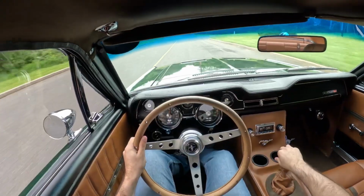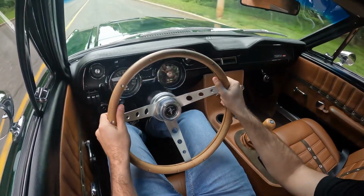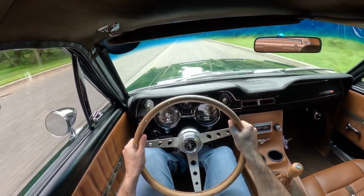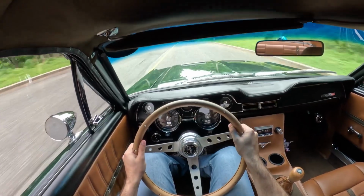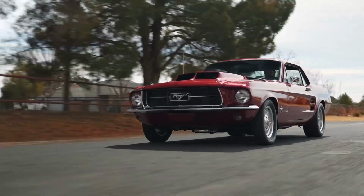The 1967 Ford Mustang Fastback isn't just remembered, it's celebrated. It represents the golden age of American muscle and the foundation of an entire performance legacy that still lives on today. This is why legends never fade.